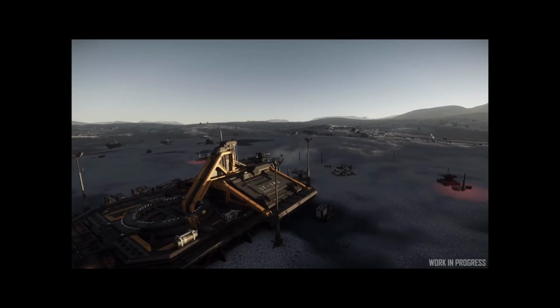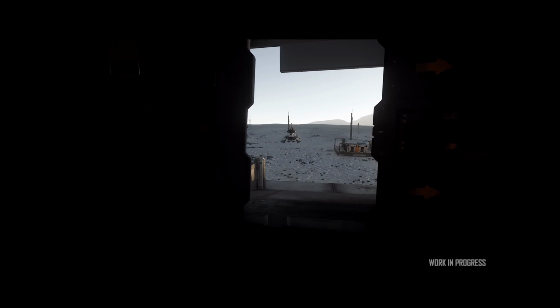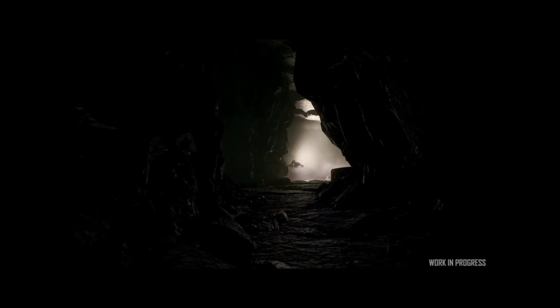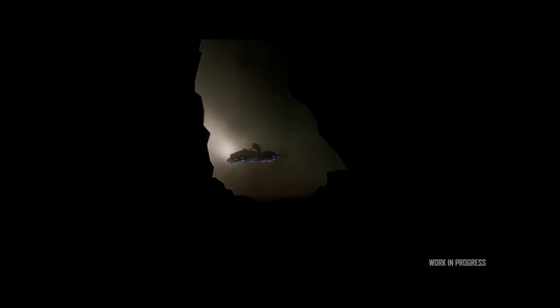What do you guys think? How much do you think this is going for? You think it's going for $30, $35? My guess is $40. I don't know why. I think CIG's living up to the inflation going on around the world. I think it's going to be 40 bucks. Let me know what you think in the comments down below. How much do you think this bike is going to go for?